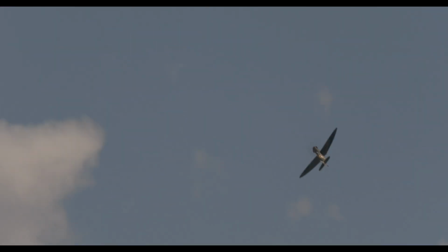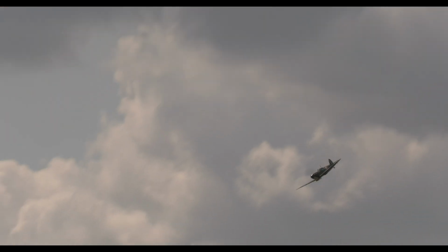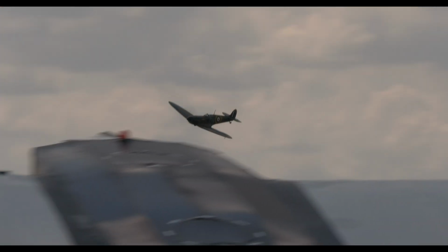But with the Spitfire, their contribution was extremely significant, not just at Dunkirk, but also in the Battle of Britain as part of No. 12 Group's so-called Big Wing, based here at Duxford.